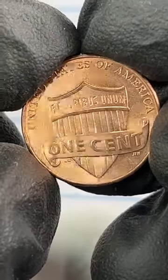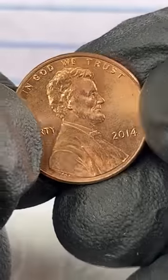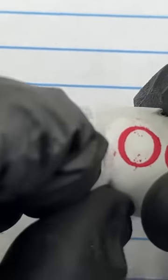And everyone who joined late, don't worry. At the end of this video, I will show you the errors I found. I've already found two, but we still have half a roll and then two more.